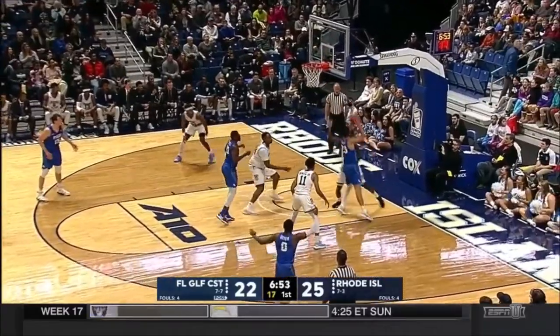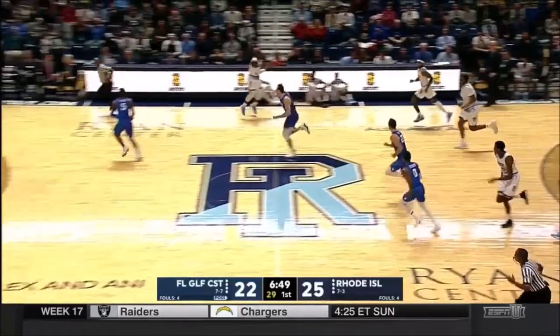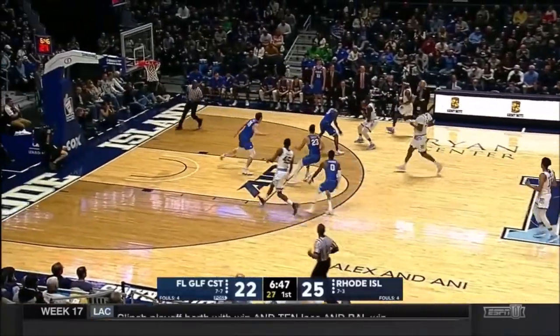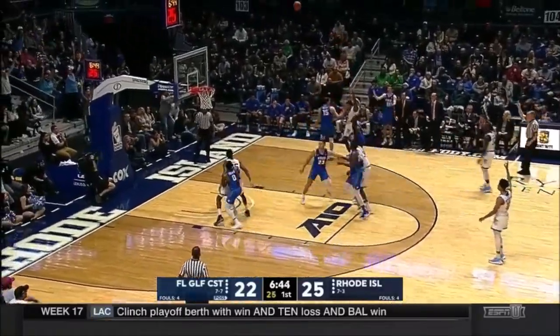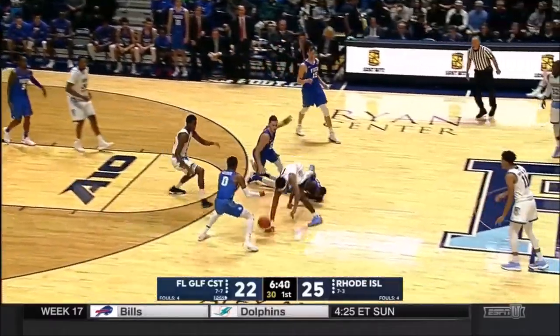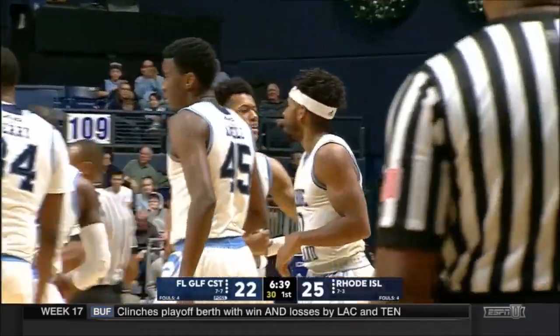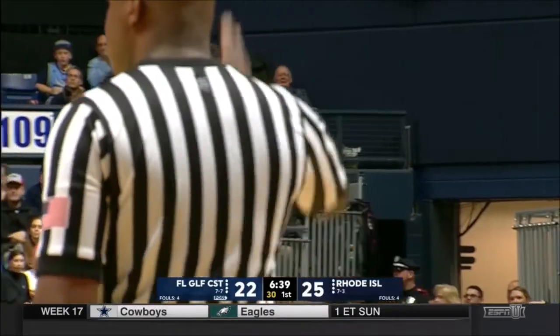Back cut, and Carlisle misses everything. Another try, too strong, and Matthews comes away. Terrell. Handoff. Matthews. Three ball. No. And Matthews to the floor, and he's going to be fouled by Rayshon Scott. Hustle for Matthews.